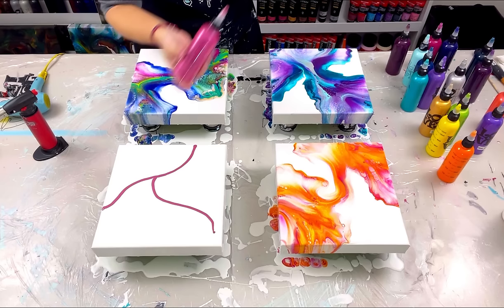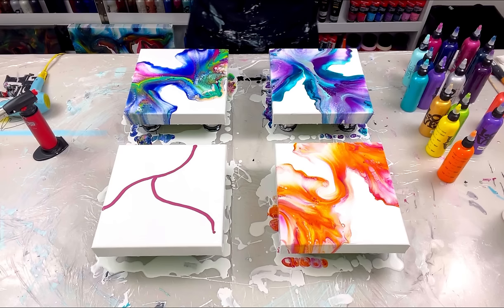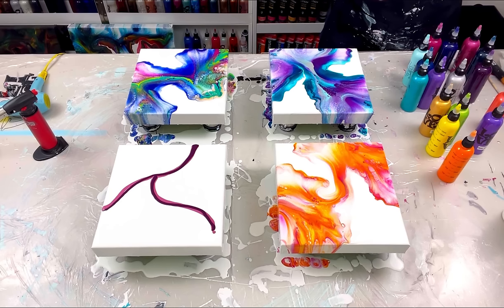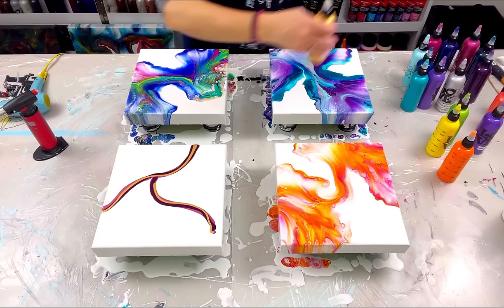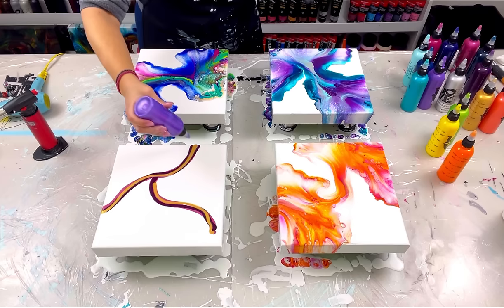Then let's do Mauve by Holbein. Let's do that one. Okay, and then let's add the 24K because I just love the way 24K goes with almost everything. Okay, 24K. Let's add Pearl Royal Purple by Arteza. Haven't used this one yet. Pearl Royal Purple.